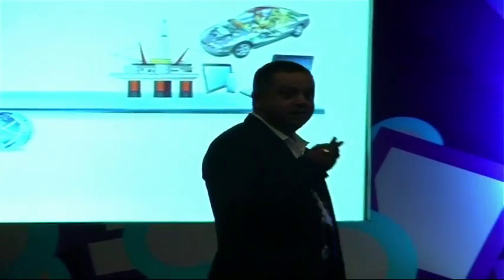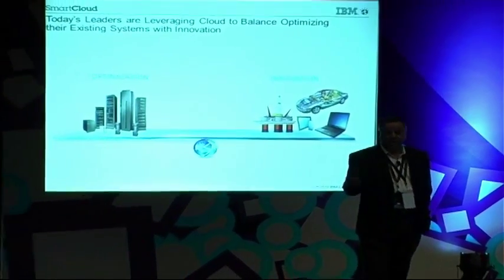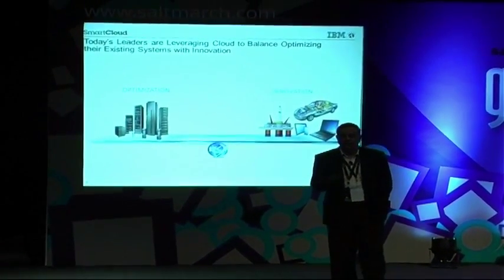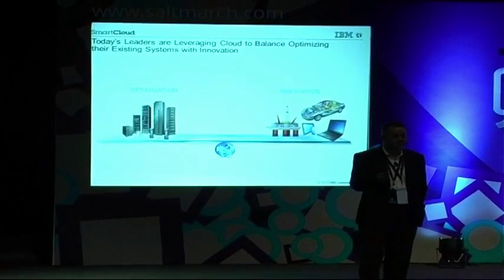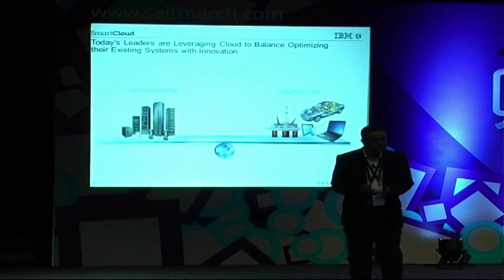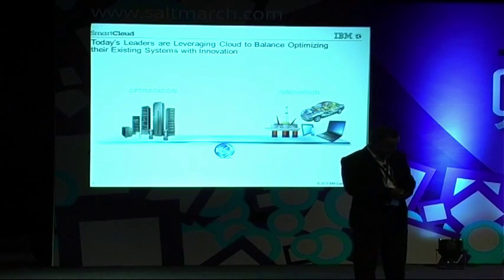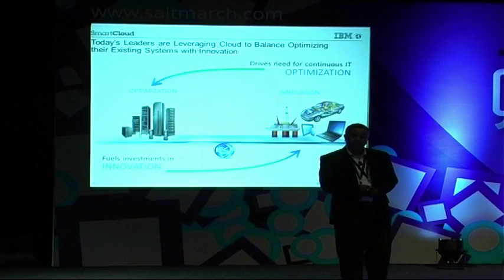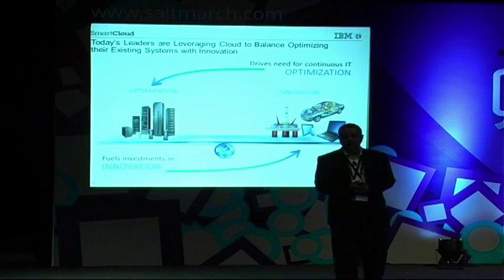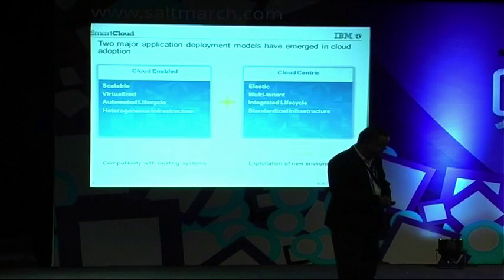Today's leaders are leveraging cloud in multiple ways. They are trying to optimize the existing IT infrastructure, which gives them room for innovation. They try to see how they can optimize the existing systems and move those funds to actually innovate new solutions, which drives the need for continuous IT optimization that fuels the innovation part of an organization.